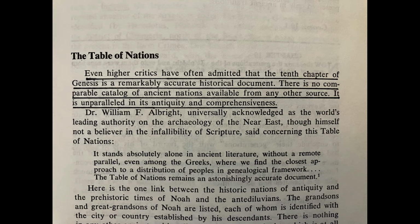William Albright, the father of biblical archaeology, said this about the Table of Nations: "It stands absolutely alone in ancient literature, without a remote parallel, even among the Greeks, where we find the closest approach to a distribution of people in genealogical framework. The Table of Nations remains an astonishingly accurate document."